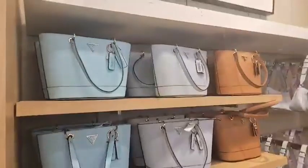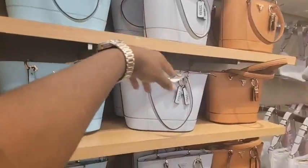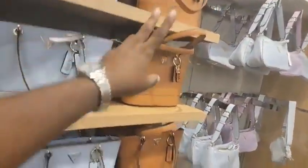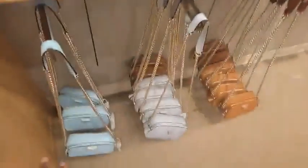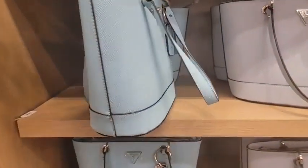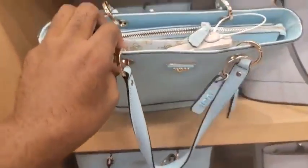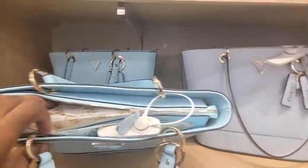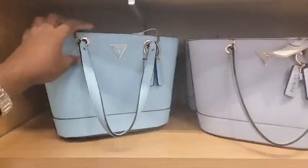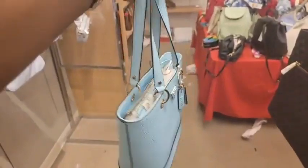Okay. Here we have Guess, oh, these bags are nice. So they have them in different shades of blue and then like a brownish over here, and they have the smallest size up there. So let's look at it. Really nice. So let's open that and see how big it is inside. Okay, it's just like that. That's nice. Right there. It looks like that.